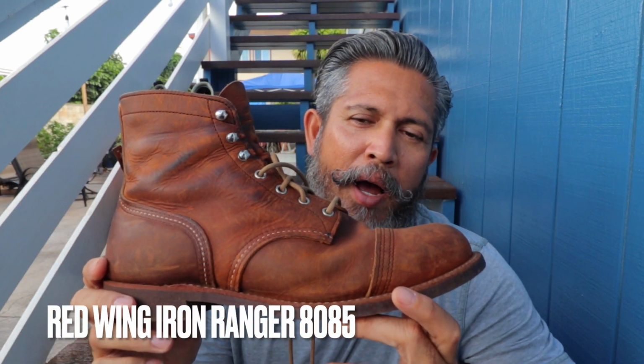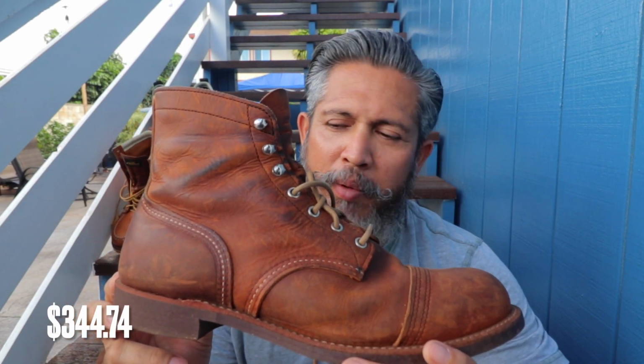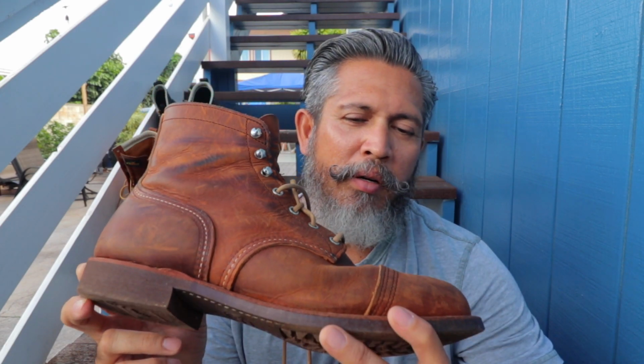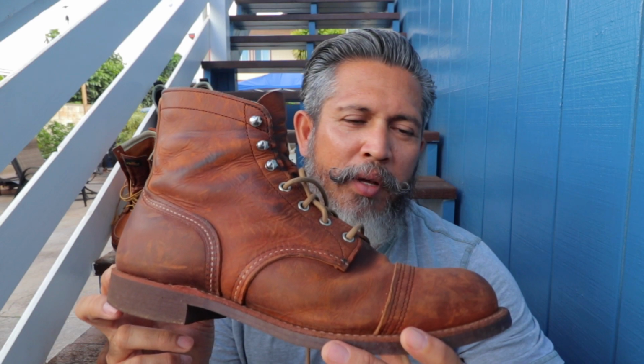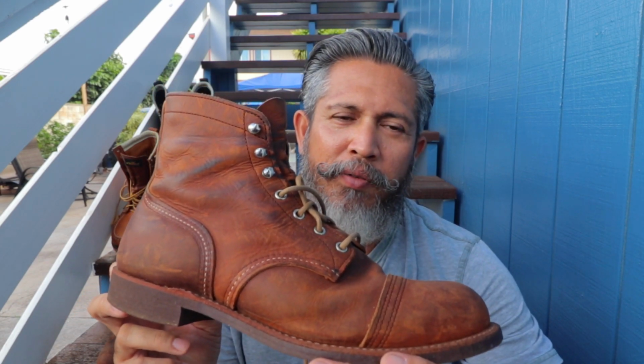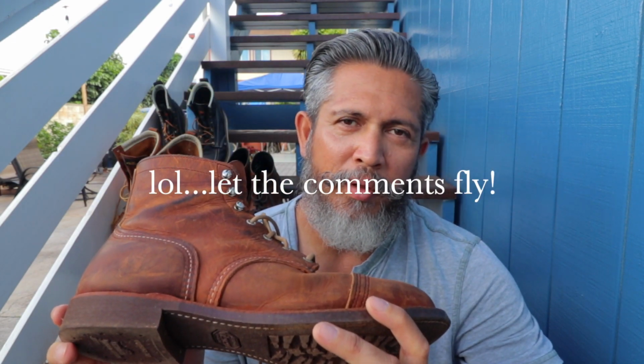All right, guys, the last pair of boots that I wanna talk about is the top of my list, and I think it's the best pair of boots ever when it comes to heritage, the Red Wing Iron Ranger 8085. This one right here is $344.74 from Amazon right now. What do I have to say about the Red Wing Iron Ranger? I've made multiple videos of this that have a lot of views from people that agree that this is one of the baddest freaking shoes you can ever buy on planet Earth.